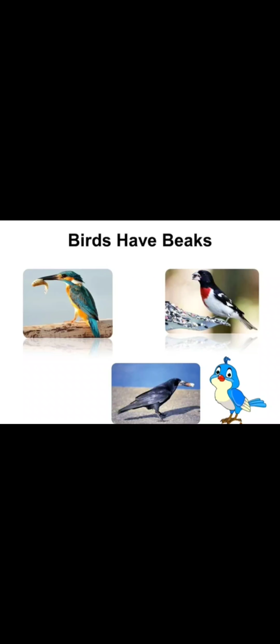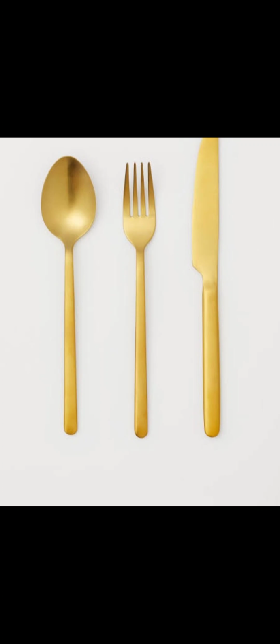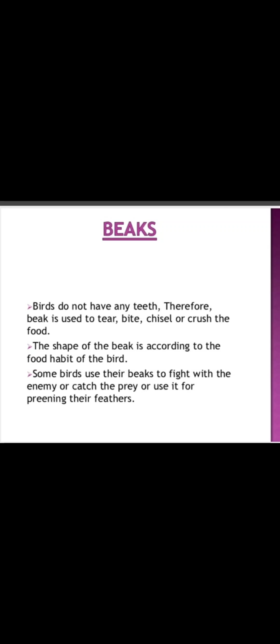For example, when I want to eat pasta, then I use a fork. But when I want to eat noodles, then I use chopsticks. But when I want to eat rice, I use a spoon. So that means for eating different types of food, I use different types of cutlery, right? Similarly, the birds also eat different types of foodstuff by using their different types of beaks.